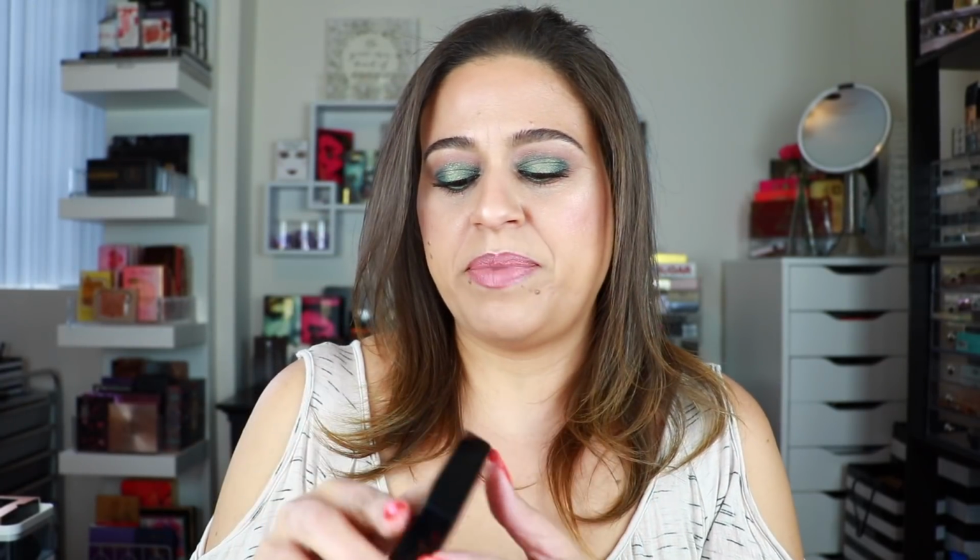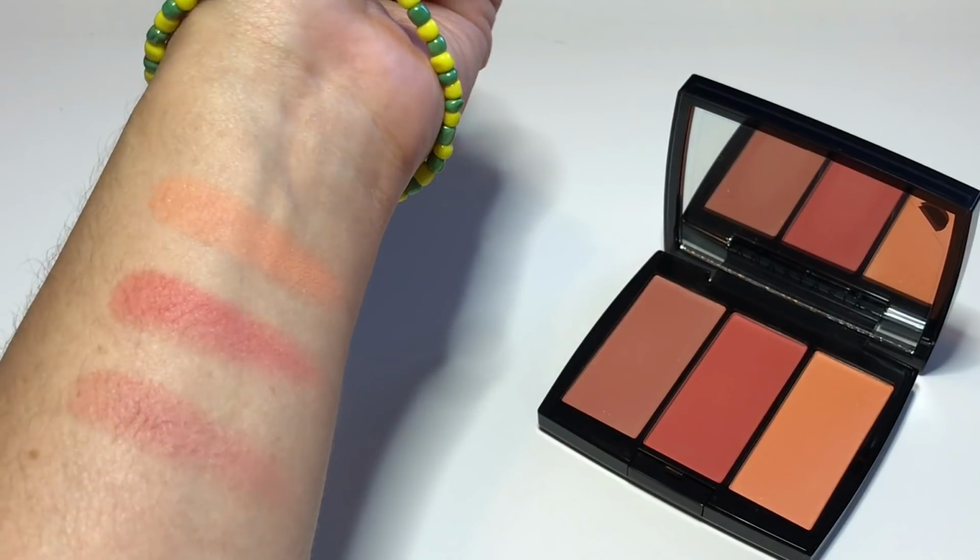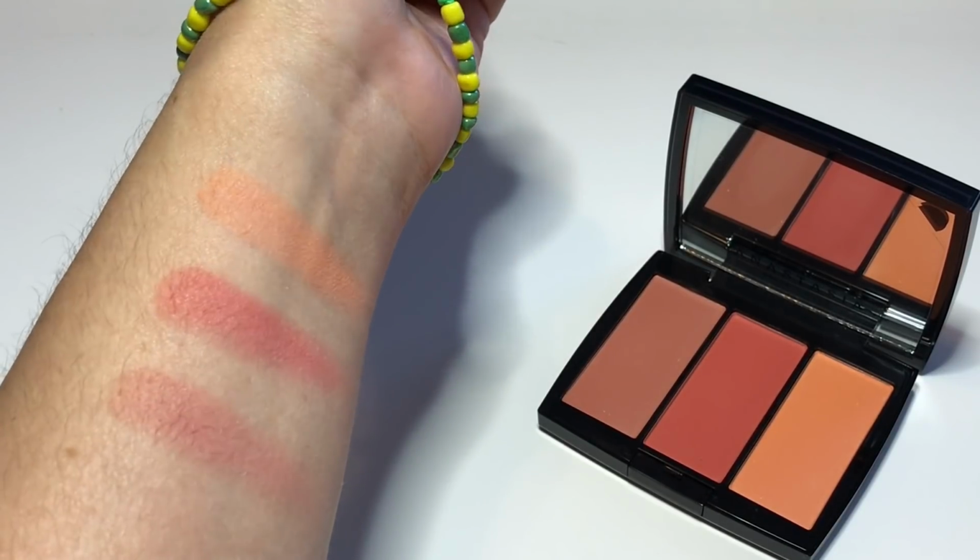Also from Anastasia, I picked up this little blush trio, and this one was in the shade Peachy Love, and I love the packaging of this one. This one is just all peachy tones. You have a very bright peachy tone, a deeper one, and a more shimmery one. It's hard to describe. Usually I just swirl these all together and get a very beautiful blush. The quality of these is really nice, and the packaging is so beautiful. It has the Anastasia logo sort of as a hologram inside there.